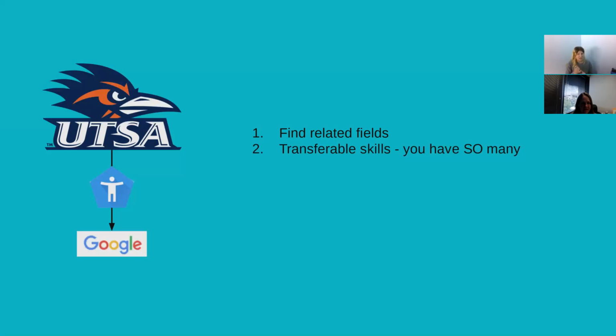They want somebody who understands how to communicate research to somebody outside of their field who isn't a researcher. And you spent time writing papers, maybe doing poster presentations, maybe just talking to your family about what your research is or what your program is about. And those are all really valuable skills that you can highlight when you're thinking about making that jump.